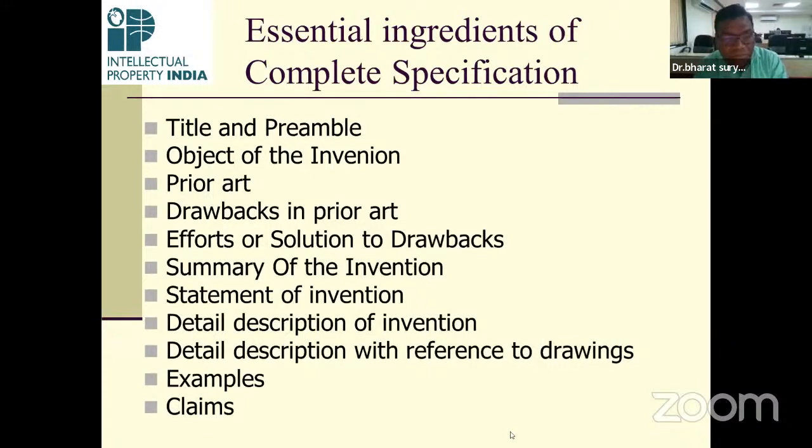You have to write that. Then you have to give the summary of the invention: how you have performed your invention, and what exact parameters you are taking to produce the biodiesel from plants. Then you have to give a detailed description, drawings if you have them, and the biological materials you are using. Then examples. Then finally you have to claim what you want protection for.